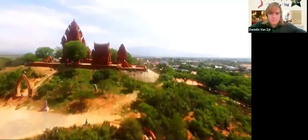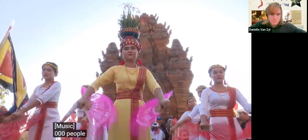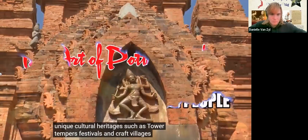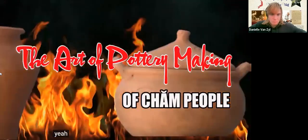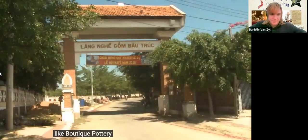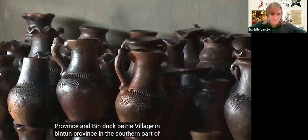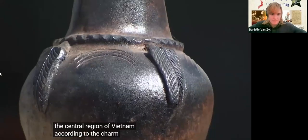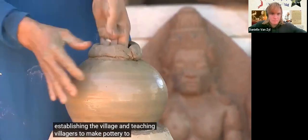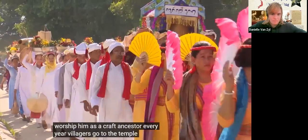Cham people are an ethnic minority in Vietnam with the population of more than 161,000 people. They keep a treasure of unique cultural heritages such as tower temples, festivals, and craft villages. Like Bau Truc Pottery Village in Ninh Thuan Province and Binh Duc Pottery Village in Binh Thuan Province, in the southern part of the central region of Vietnam. According to the Cham legend, God Po Klaong Garai had the merit of establishing the village and teaching villagers to make pottery. To commemorate his merit, villagers set up a temple to worship him as a craft ancestor. Every year, villagers go to the temple to worship the craft ancestor.